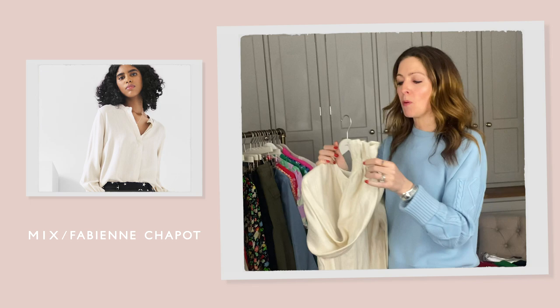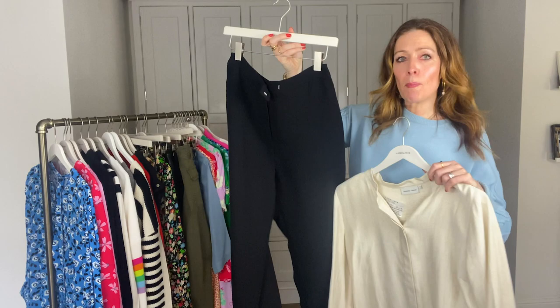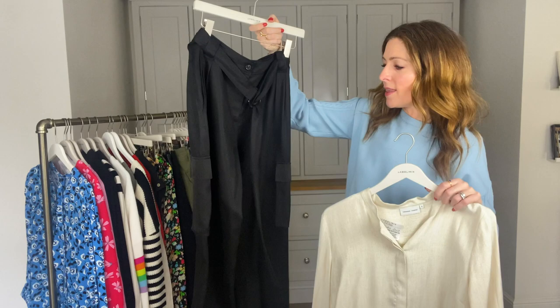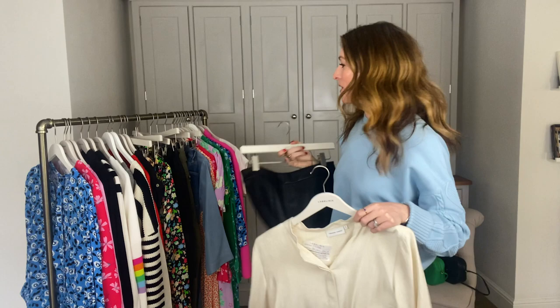A gorgeous gold Lurex thread going through would look amazing with, let's have a look, anything, the black wide leg trousers. It would look incredible dressed up or dressed down with the cargo trousers. Or how about a black leather skirt? I'm going to talk about that another time, so I'll save that because I love it so much. But now we are talking about blouses.